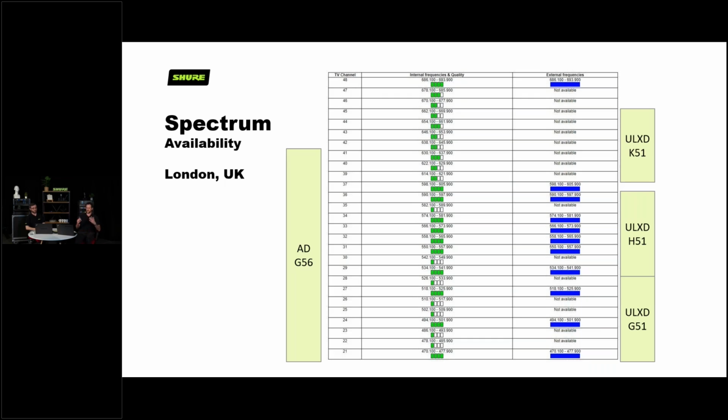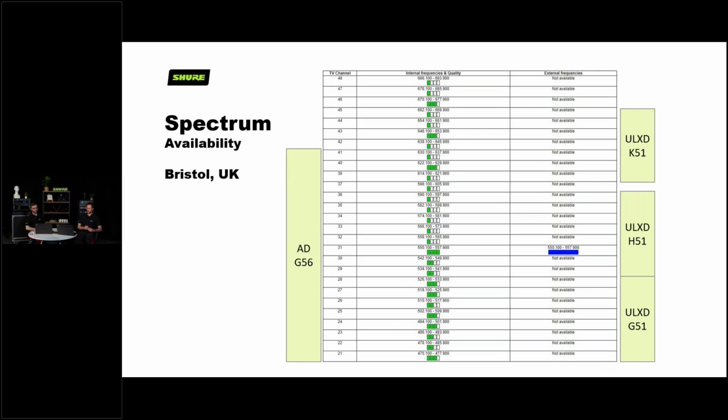So if you were looking to buy a system in this location and you were looking for ULXD, then H51 for those tuning TV channels is really the one of choice. However, if you were to buy your Axient Digital system, you could just tune it to operate in the frequencies within that little band. Now that's interesting for London, but let's also look at our next slide, which is Bristol.